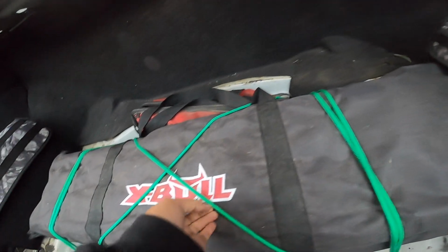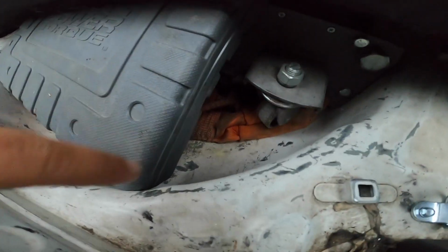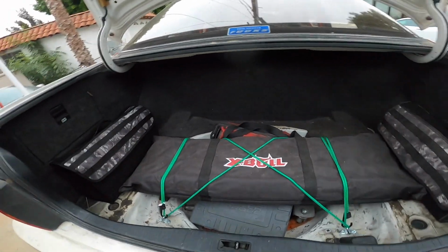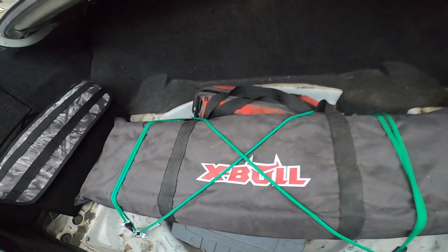Everything is secured in the trunk. Got air compressor, fluids and everything all tightened down. Tracks, tools, jack and ropes. We'll probably put more stuff, but for now that stuff's not going anywhere.